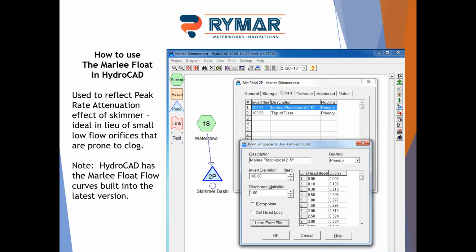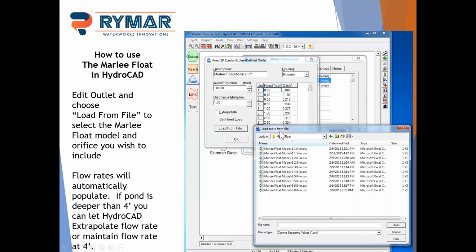And so they are more inclined to incorporate proprietary products. They have these special and user-defined outlets. Whenever you're building your outlet structure, you just put in that you want to use one of those. You click this button, load from file. That goes to a list of folders that'll have a variety of proprietary products. They have the Marley Float built in there. So instead of having to manually enter the flow rate at 0.1, 0.3, 0.5, and so on, you just pick whichever skimmer you want to try with whichever orifice.